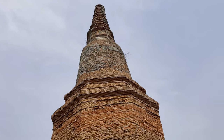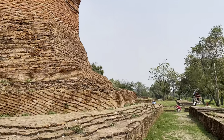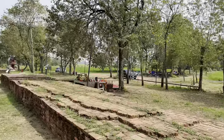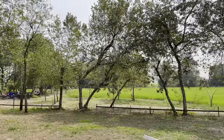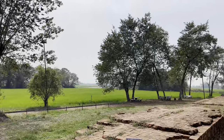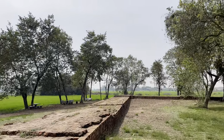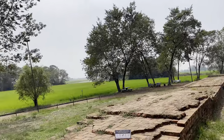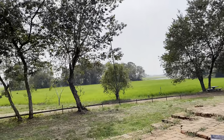Now, while I've been here, there's actually been three different groups of Thais come over to take pictures and all of that. So, you know, this is kind of an out-of-the-way place, but they still come over here. I mean, as you can see from all around me, there is just rice paddies and then some houses. That's the road that goes north-south over to Bang Pa Inn and eventually to Bangkok if you go over that way.